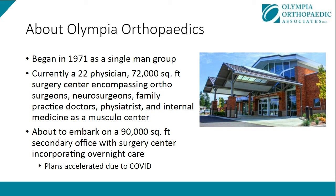And that has prompted the desire to not only enjoy our surgery center as much as possible, but to build a second center with overnight stay capacity. And so huge tailwind from COVID, as mentioned previously. Can you advance?